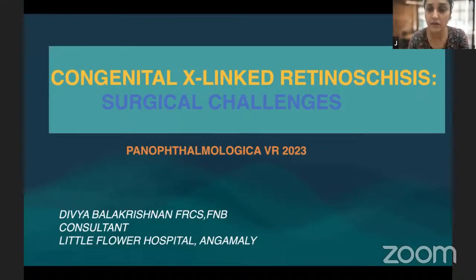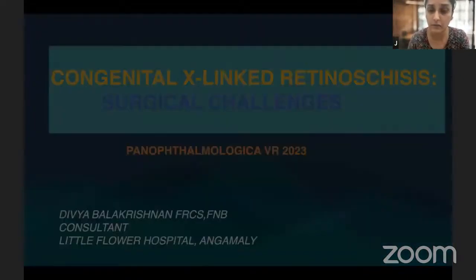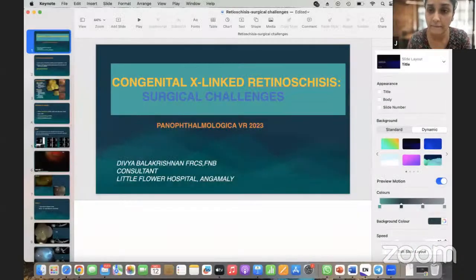And will you consider IOLs in all cases, especially those with microphthalmia, microcornea? So how will you select cases, and how do you manage the post-op glaucoma and follow-up of such cases?